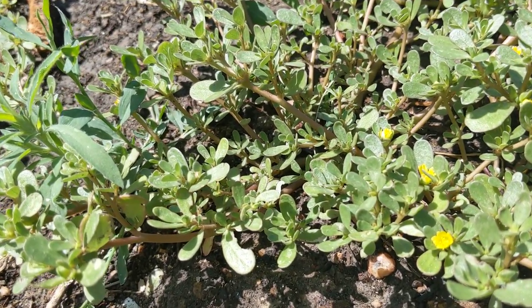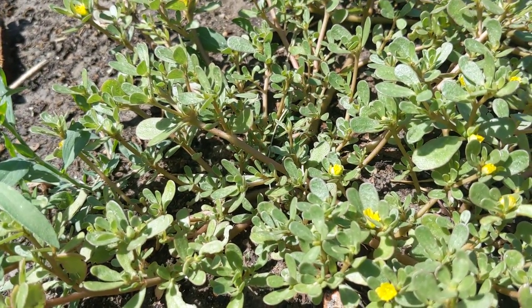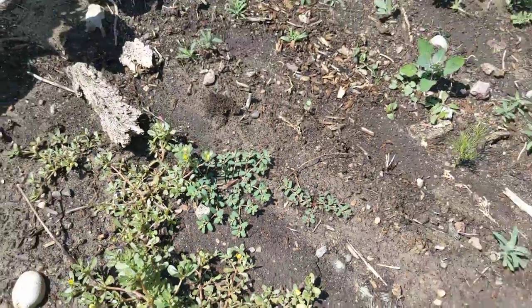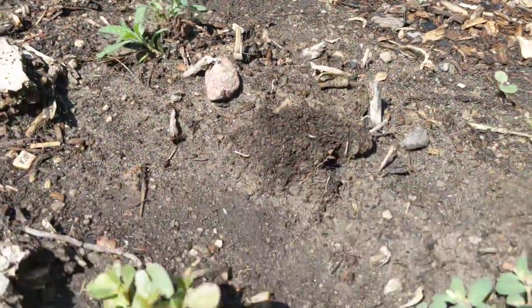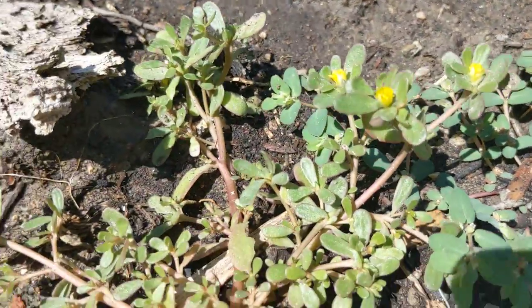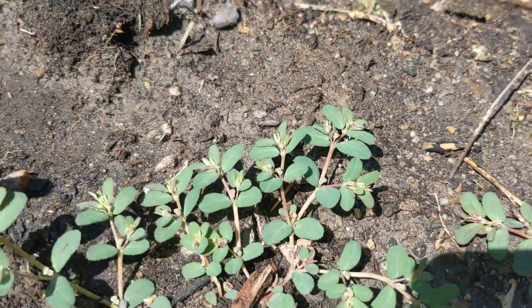Apparently they consider this other plant that I have growing right next to it, which I thought was interesting, as the poisonous look-alike. It's from the family Euphorbia. It's this guy over here. Let's get a better view without me in the shadow. Okay, so you can see it growing next to it here. So this is the Portulaca oleracea, and then next to it we have this Euphorbia plant.